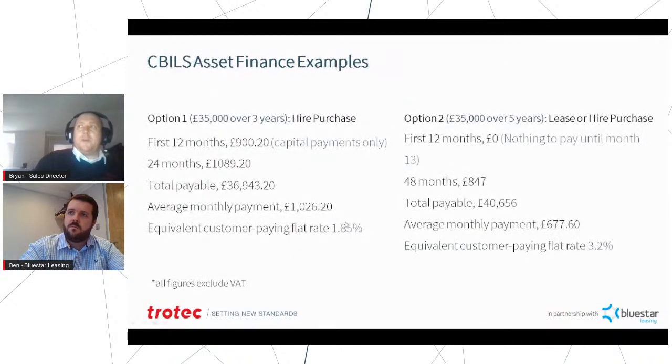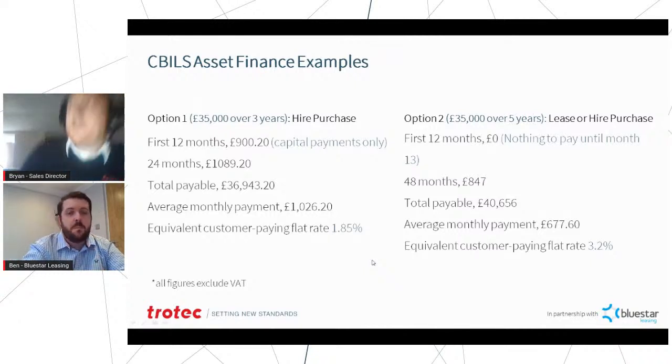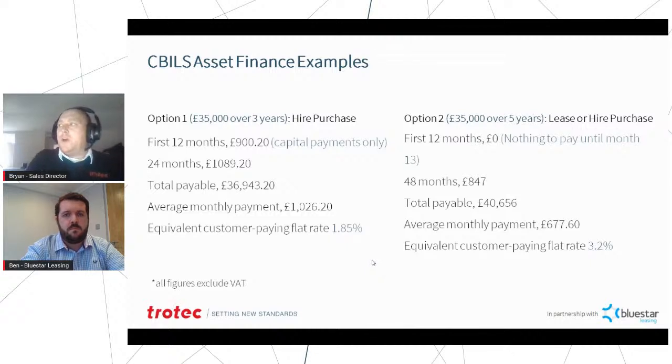Okay, perfect. So just to give us a couple of examples then, Ben. We've got a couple of examples on screen. Just talk us through what's going on with these two examples. Yeah, so when we did the webinar before, I was saying some rates and wasn't really backing it up with examples. So I wanted to back myself here.